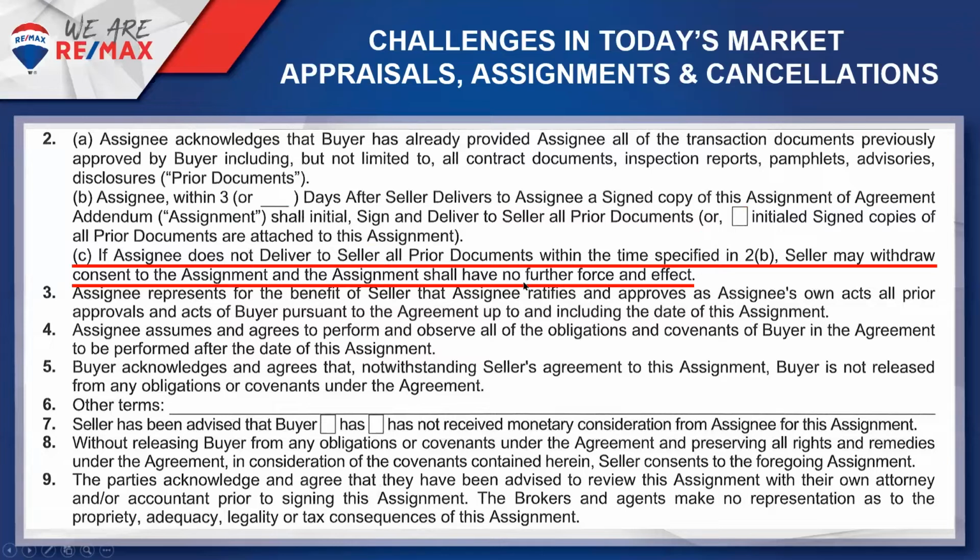If the assignee does not deliver these signed documents, remember, that includes all the reports, the inspections, the pamphlets, the advisories, and the disclosures, the seller may withdraw a consent to this assignment, and the assignment won't be enforced. So that person who's being assigned to doesn't get to be one of the buyers. So this paragraph 2, I can't stress to you how important it is.